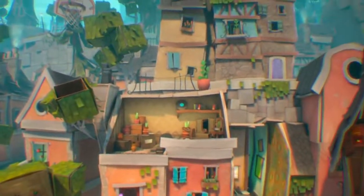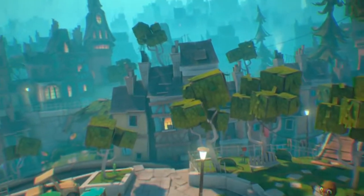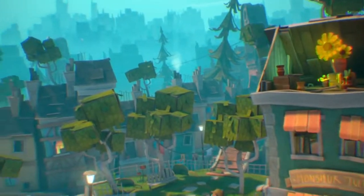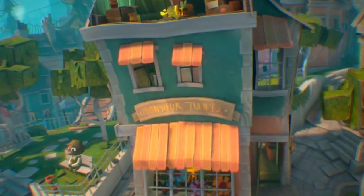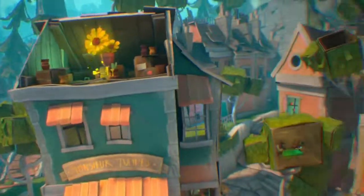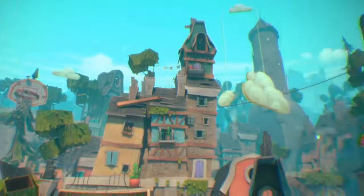I'm not so sure. Gameplay isn't the reason why you play something like this. This game is about story. It's about exploration and interactivity with the environment. It's very detailed. It obviously took these people a long time to create this world, and I'm enjoying it so far. Check out the tower in the distance. How cool is that thing?